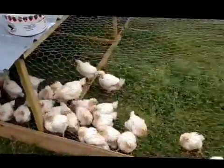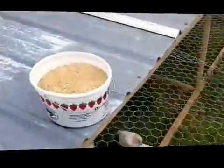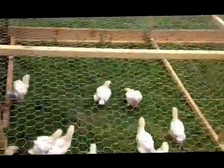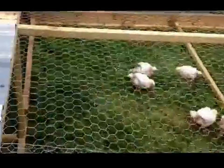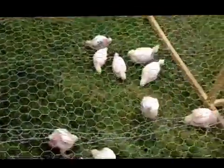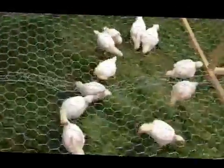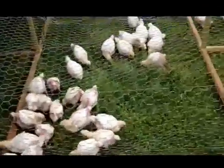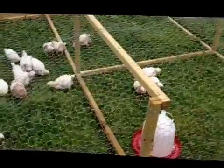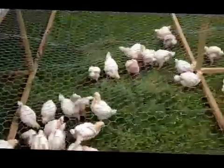Alright, so we've moved everybody on the fresh grass. We filled their water up, and now it's time for them to eat, and you get to see exactly what they do. So I just throw it out there. They run around trying to eat it up as quick as they can. I'll finish feeding these guys, and then we'll move on to the other pen.